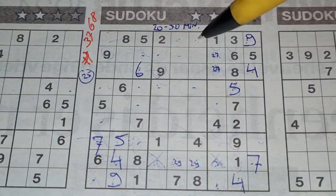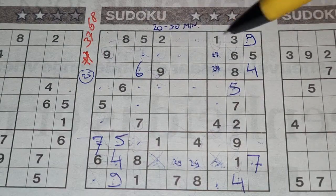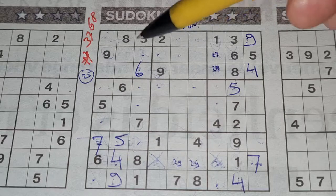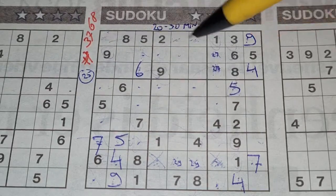Okay, 3 missing numbers in the first row. Those missing numbers are 1, the 2, the 3, the 4 is missing, 5, the 6 is missing, and the 7 is missing. 4, 6, 7, 4, 6, 7.